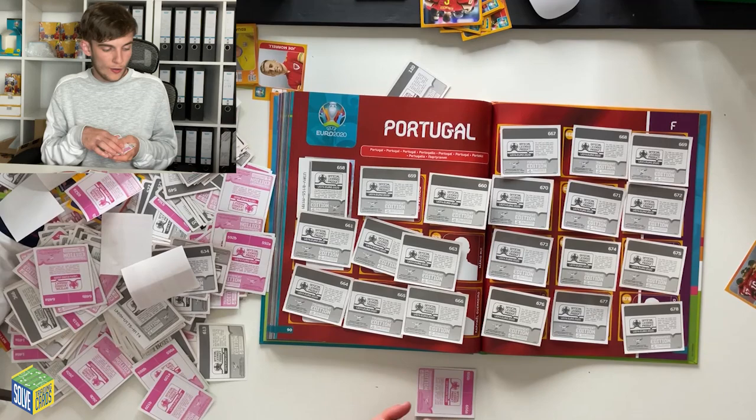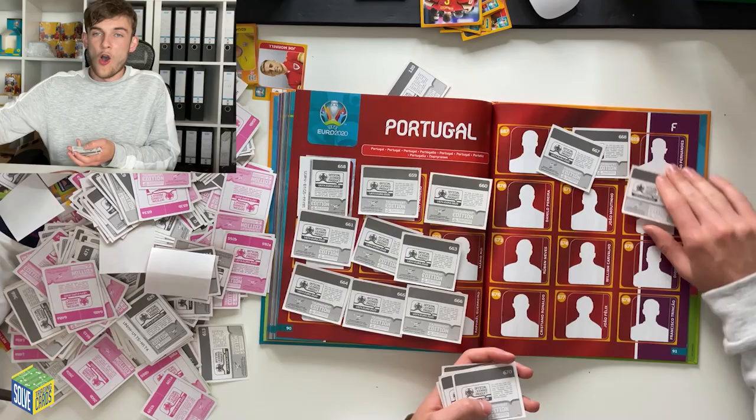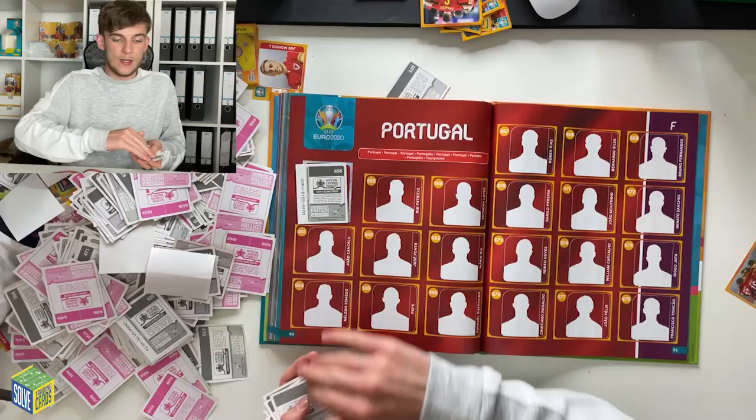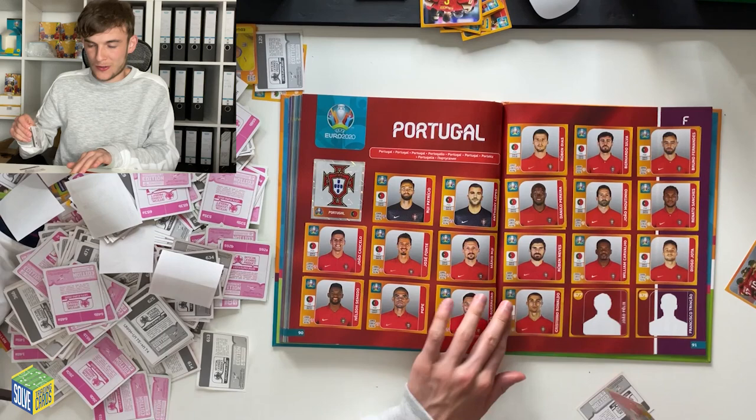Love it. Let's just stick all these stickers in. Get them all stuck in, and then we can start going through the book, making sure that we have all the stickers, and get this book complete. 6 hours and 5 minutes. That is crazy. But we're nearly there. We are nearly there. Come on, mate. Get in there. Get stuck in. I've stuck that in pretty well as well.